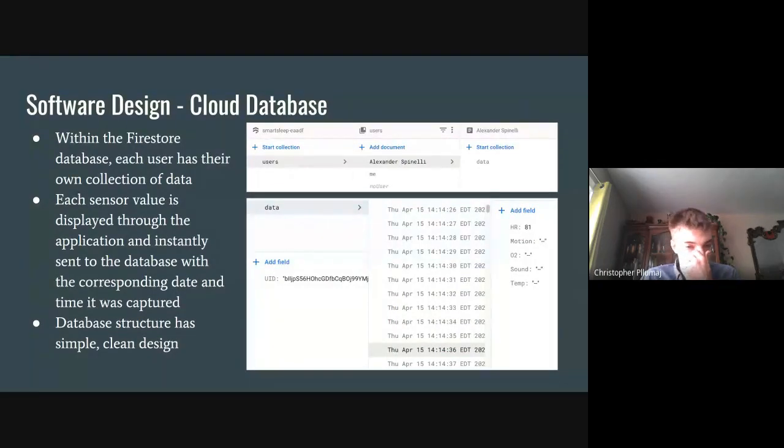And this is our cloud database. As you can see, there are timestamps, for whenever the application was connected to the microcontroller. It automatically uploads, and to the right of the timestamps, you can see heart rate, motion, oxygen, sound, and temperature. This was just a test, so that's why it only has the heart rate. But with everything running, it'll have all of the values to the right there. So it's very useful if you need to go back and take a look at any of the other values. All the different sensors have their own collection of data, and that's about it for our database.